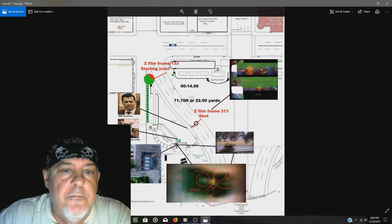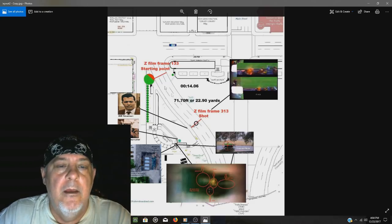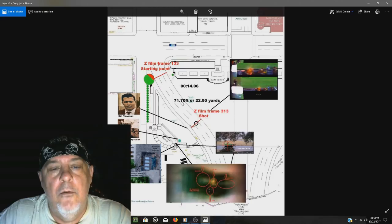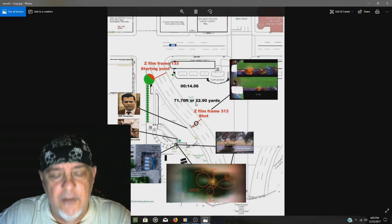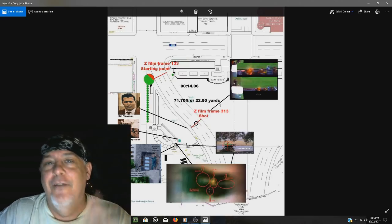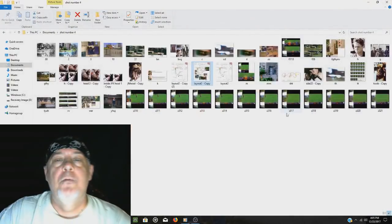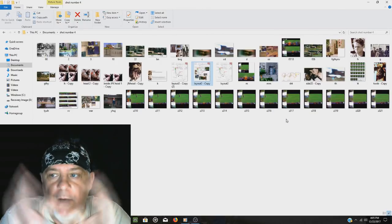So from this point to this point was 14.06 seconds that he had time to take aim at JFK and take his shot. When he took his shot, he was 71.70 feet, or 22.90 yards away. Sorry for that, because I'm trying to talk this fast. But anyway, at this point, now we know where that fatal headshot came from, because we got photographic evidence to show it.